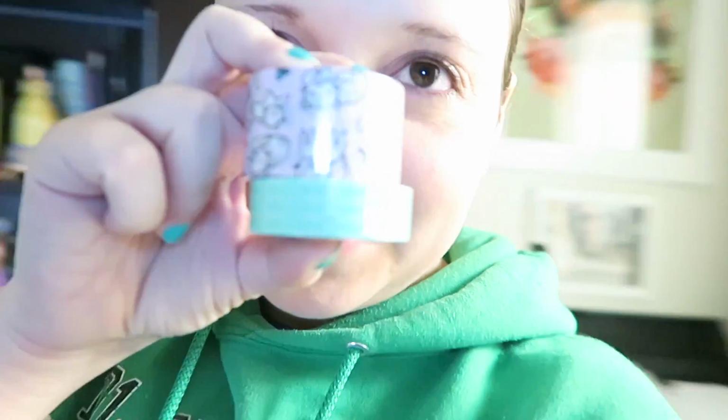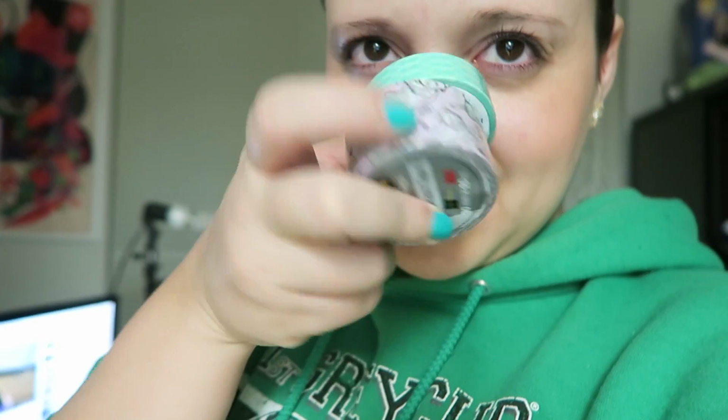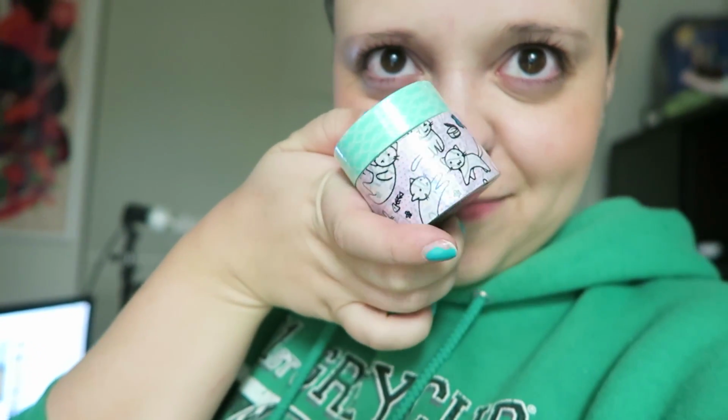Yep. And I also picked up some washi tape while I was there. I've actually never owned washi tape before. I had some weird Scotch tape that I thought was similar to washi tape, but it's not, and you can't even really write on it. But there's a cute little green pattern and then a cute kitty cat pattern. Meow.